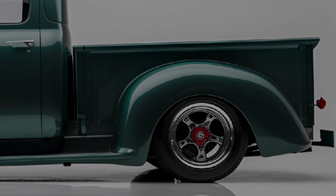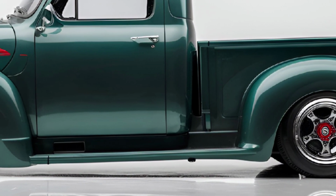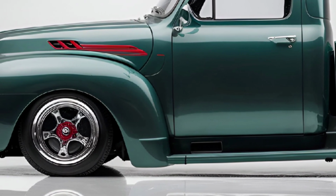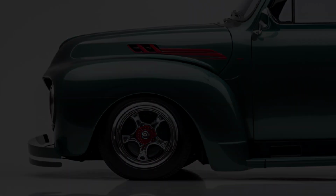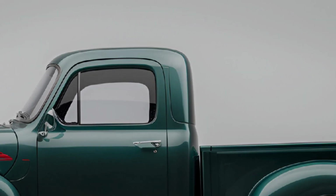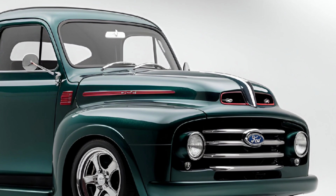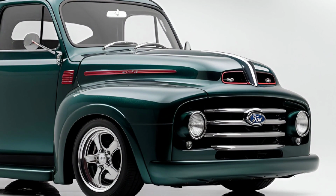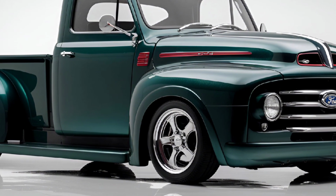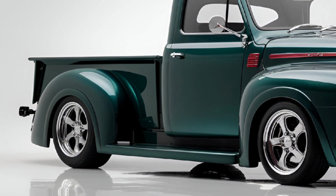When it comes to performance, the 2025 Ford F1 Vintage doesn't just rest on its looks. Under the hood, you'll find a modern 3.5-liter EcoBoost V6 engine that delivers an impressive 400 horsepower and 480 lb-ft of torque. This engine is paired with a 10-speed automatic transmission, ensuring smooth and efficient power delivery. For those who want something a bit more special, there's also an available 5.0-liter V8 option that cranks out 430 horsepower and produces a rumbling exhaust note reminiscent of classic muscle trucks. The F1 Vintage comes with rear-wheel drive as standard, but for those who need extra capability, Ford offers an advanced 4x4 system with selectable drive modes.